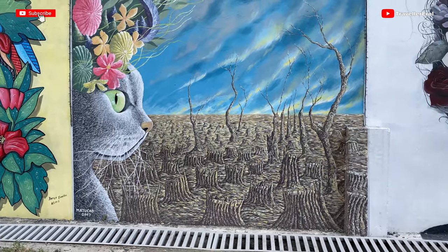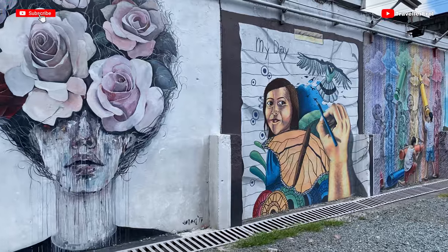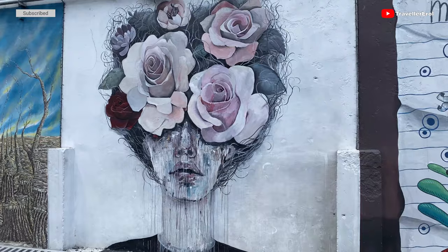There are those beautiful paintings on the wall near Art in Island.